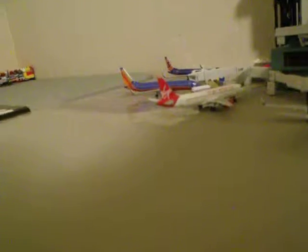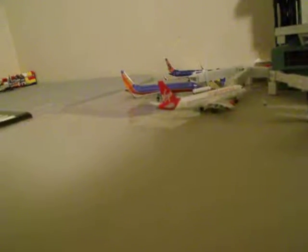So far, I know they have painted the 777-300, 737-800, a Boeing 767-300, and an Embraer 145 in the new colors. That's all I know so far.